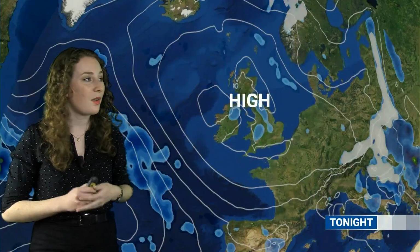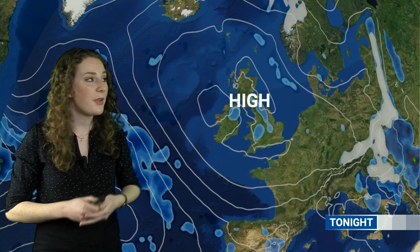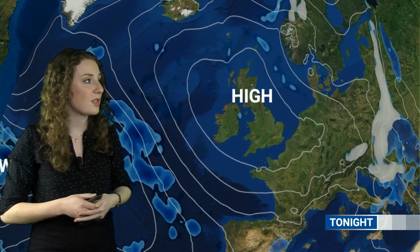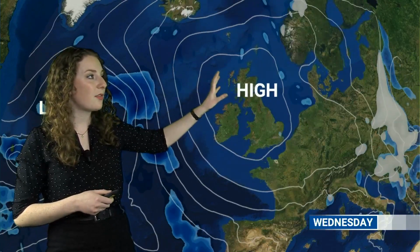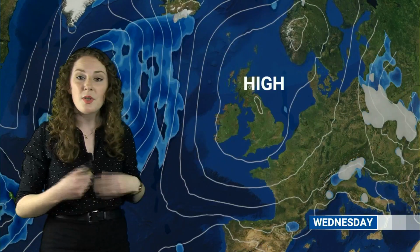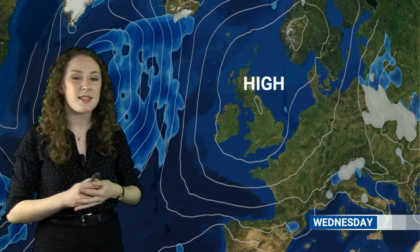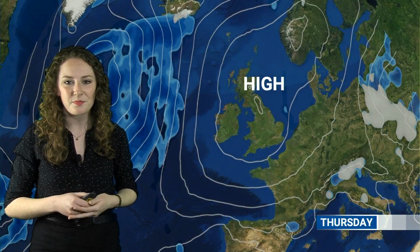So let's take a closer look at the forecast then. Starting with tonight, we've got a few lingering showers around at first, but these will gradually ease as we go through the evening. And it does look like in any clear spells, there will be a risk of frost tonight. High pressure staying close by for much of tomorrow, so most places will be drier, but you can see just the risk of a few scattered showers popping up later on in the day, most likely in central and western parts of Britain, while elsewhere staying largely dry.